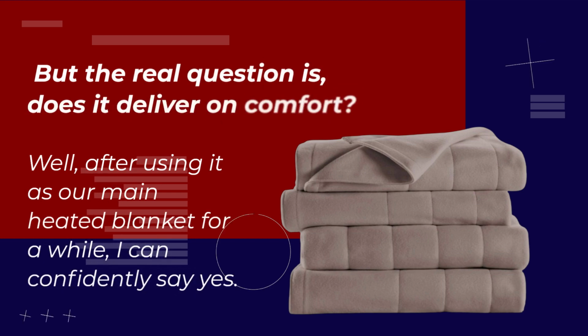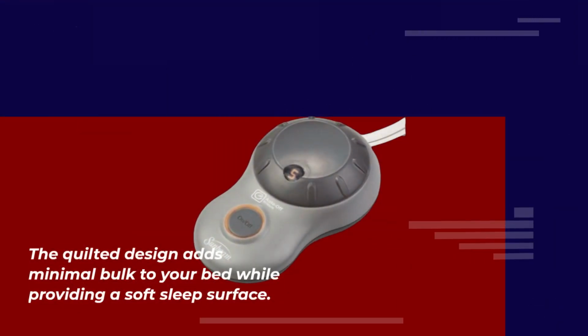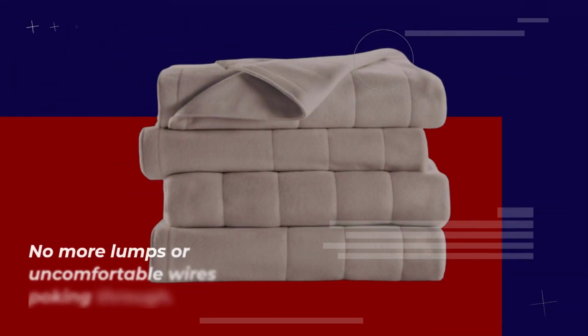But the real question is, does it deliver on comfort? Well, after using it as our main heated blanket for a while, I can confidently say yes. The quilted design adds minimal bulk to your bed while providing a soft sleep surface. No more lumps or uncomfortable wires poking through.